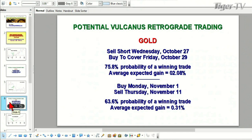You mean to tell our folks that these are not 100% guaranteed? No, they're not. We're still talking about a 75-76% probability. So anything over 51% is worth taking a look at. Absolutely. If we find a 100% one, we'll let you know. Yeah, I know, you'll let me know the day after. I'm very familiar with how those work.